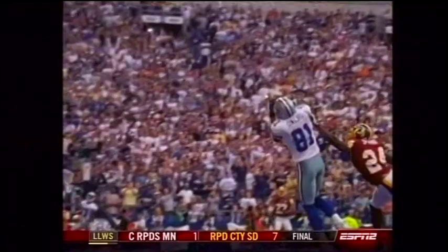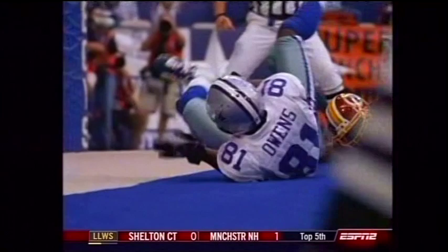Romo is almost like Santa. Like, they come, they sit on Romo's knee. I'd like a touchdown catch. I'd like a 100-yard receiving.